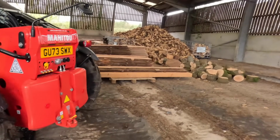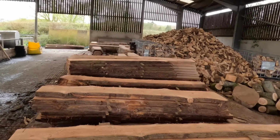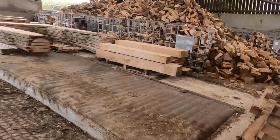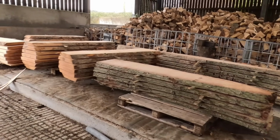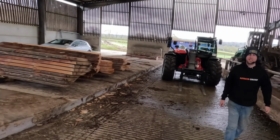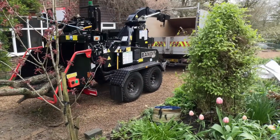Boys have had a busy day. Look at all of this. Bit of new stock. Slabs, oak posts, oak slabs, cedar. Busy Bert. So there we have it.